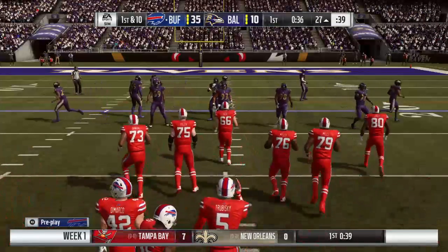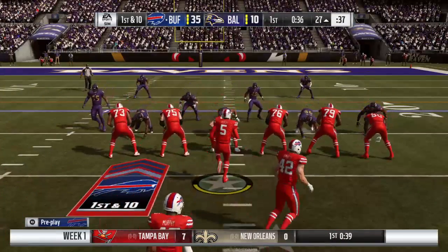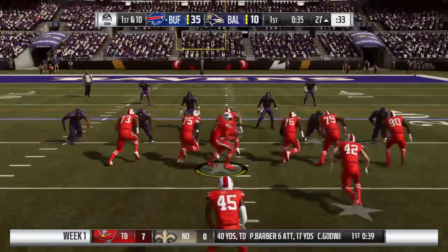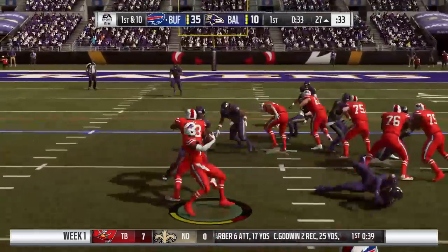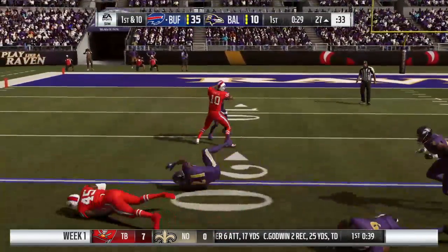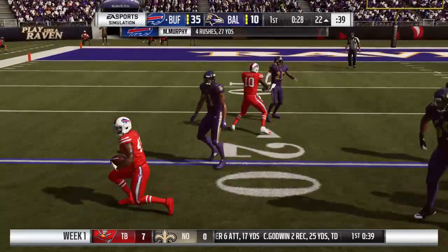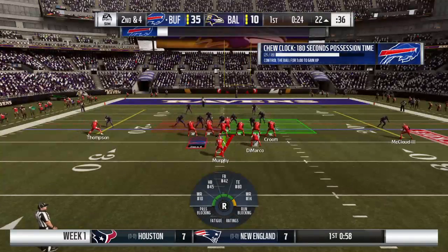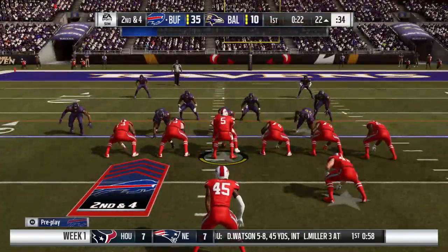All runs on this drive so far. It's 1st and 10. And they'll go with the ground attack here. Eventually wrangled down before reaching the 20, but a strong run. He'll get a nice chunk there on the first down run, and it's 2nd and 4.